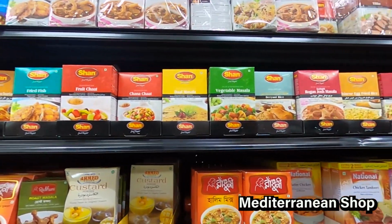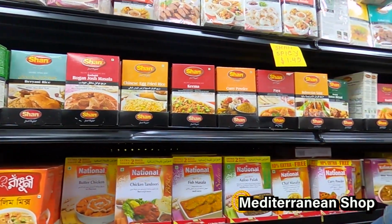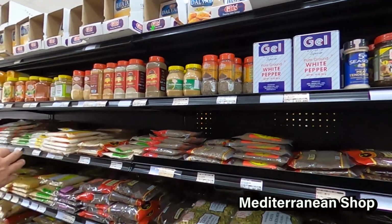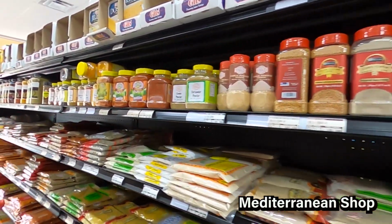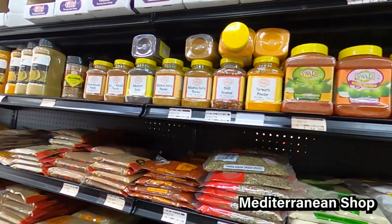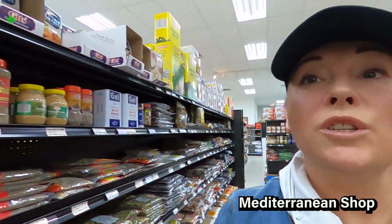So it's really good. So masala, vegetable masala, biryani rice, rogan josh, Chinese egg fried rice, keema, curry powder. They have everything. And on this side, what's over here? These are cardamoms, nuts, peppers, any kind of peppers, cumin powder, turmeric, everything, whatever you imagine. Every kind of spice is here. And in our videos, guys, we're going to be using a lot of this stuff as time goes on, just to make some more wonderful dishes. So yeah, it's a great shop. We love it. I can't believe we're in the middle of a Mediterranean shop and it's got such amazing stuff.